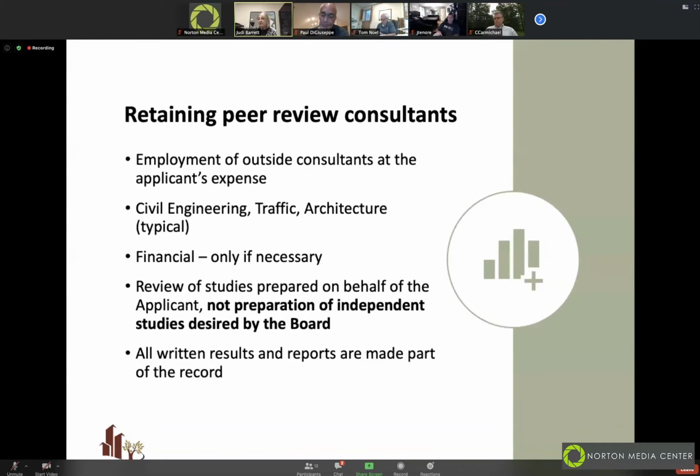Bear in mind that any written reports you commission from a civil engineer or whoever all become part of the record for the project. Some towns I work in have a really great engineering department that usually reviews plans for the planning board, reviews the stormwater plans and so forth. I would certainly say include your town staff, because that's important. But I also think it's important to recognize that if you end up at the Housing Appeals Committee, you need independent consultants. The perspective of the HAC is not very friendly to boards of appeal, unfortunately.